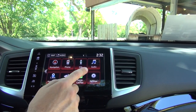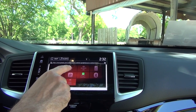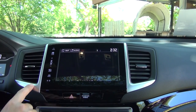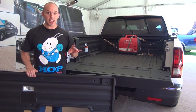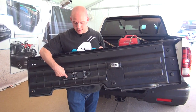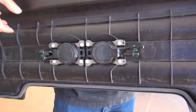What everyone wants to do is listen to audio when driving. With the audio you can choose FM, AM, Sirius, USB, Bluetooth, Apple CarPlay, and all of this music can be played in the car or in the truck bed. The in-bed speaker system works with 6 exciters, located 2 in each of the panels. This is one of the panels. An exciter is basically the magnet part of the speaker, and Honda uses the whole panel as the woofer. Now let's hear what the truck bed audio system sounds like.